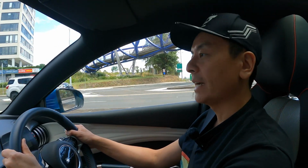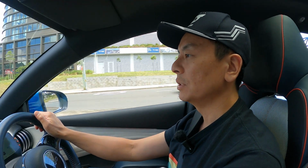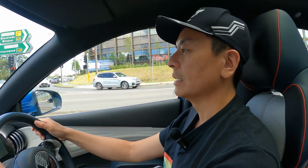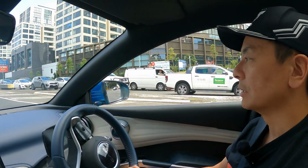Today we're in the BYD Atto 3 and I'm going to give you a demonstration of the cruise control features here in the Atto 3. So the first thing I want to do is actually explain the cruise control features in this car.